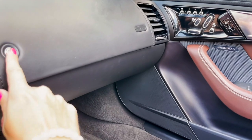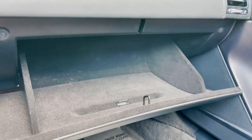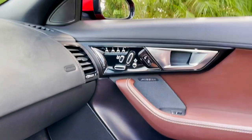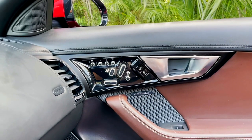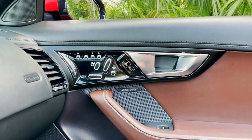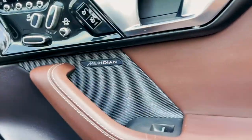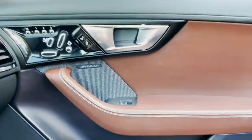And then, of course, we have our glove box. Good space in there. And again, both seats, you have all your power adjustments on the door panel over here, and then you have three memory settings for each person. I think that's really nice. You can have three different lady friends with their own memory settings. Meridian sound system, more storage on the side.